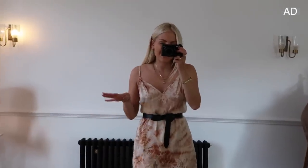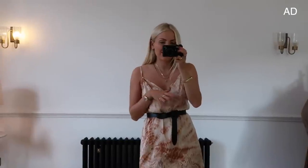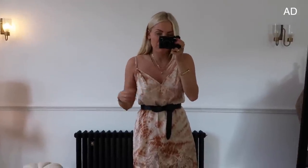So this next dress is a really good example of how to make your summery dresses into dresses that you can wear through the autumn as well.